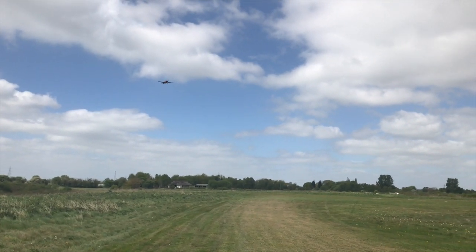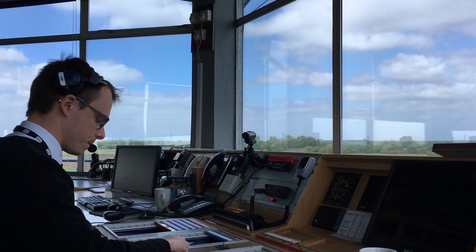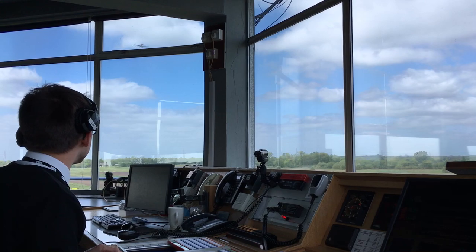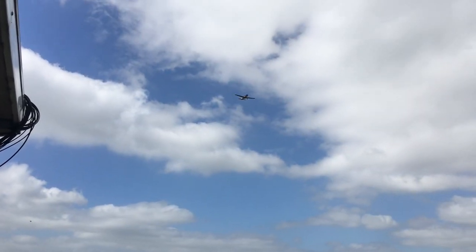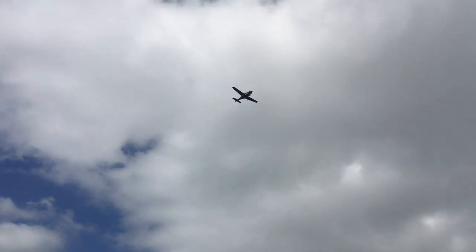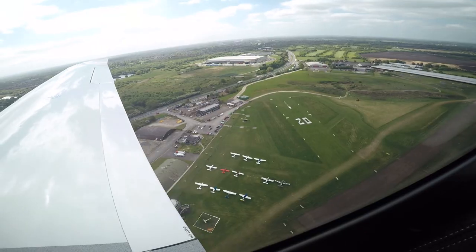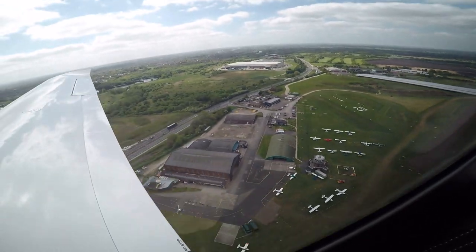November 7 Echo Uniform is going around. November 7 Echo Uniform, Roger. And flaps up. It's great, so on the go around, you hit that button again. If you tap that button, you'll see the flight director bar pitches up, helps you establish the go around.